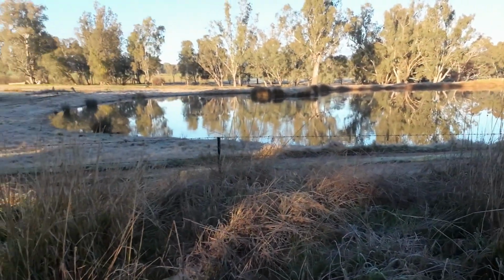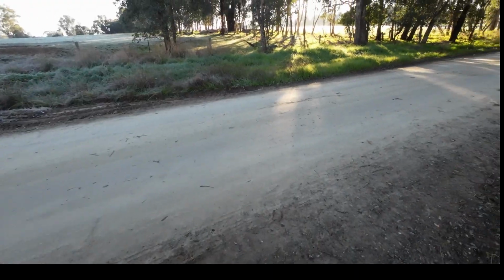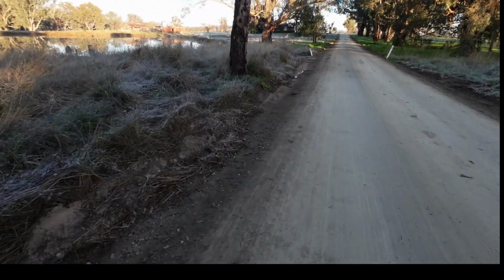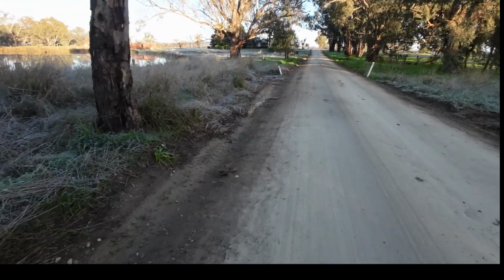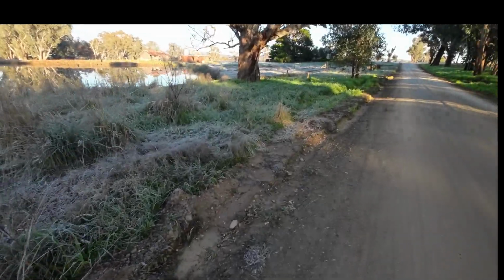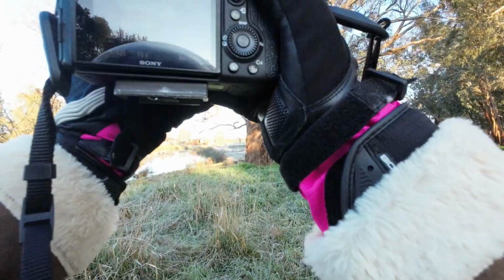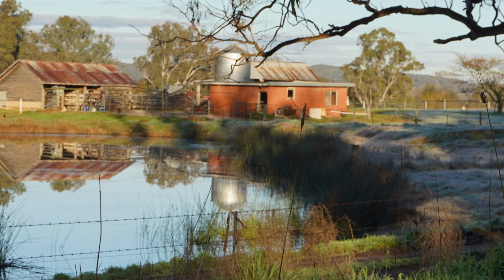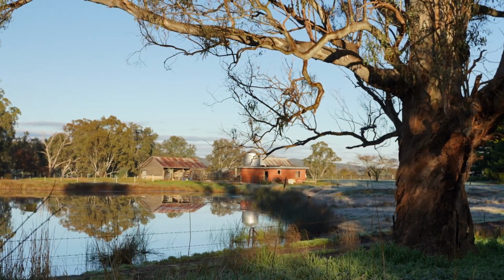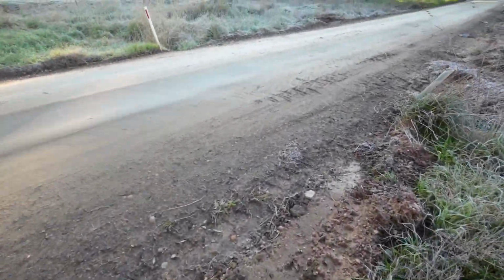I absolutely love this spot. The reflections. I nearly always wear boots when I go out because I'm always walking through long grass, worried about snakes. Not this time of year, obviously. And this lovely old gum tree. You'll get sick of me with my gum trees. I love them. Anyway, on to the next spot.